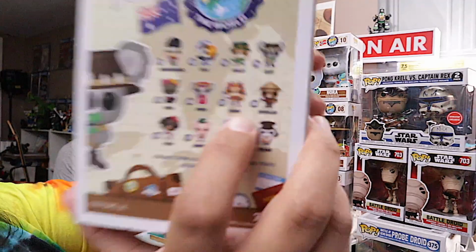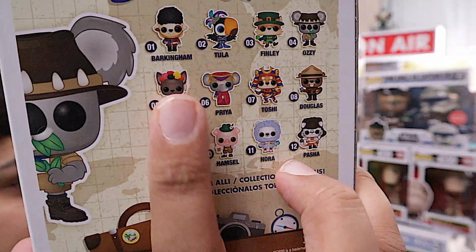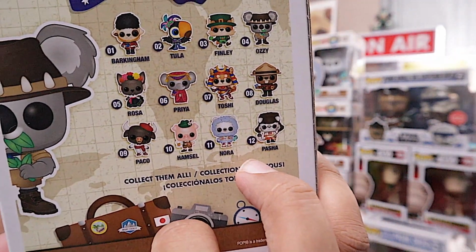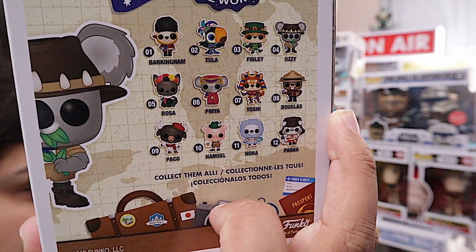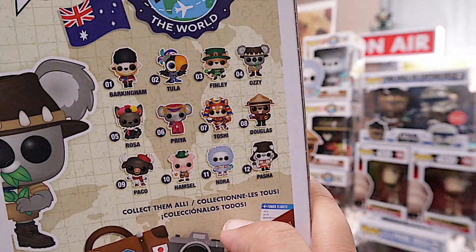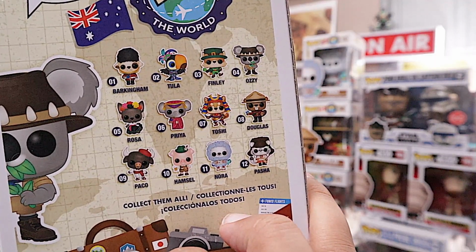Toshi. Toshi's good. In the other room, I have Rosa. Oh, we have Rosa? Yeah, we have Rosa. Oh, okay, never mind. I love Tula. Paco's pretty good. The bull. Oh, Paco there. And honestly, at that point, why not get Pasha, the last one? Oh, not the last one. Priya. Priya's pretty good too.